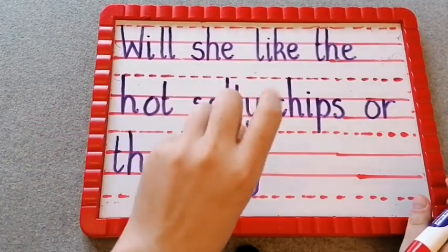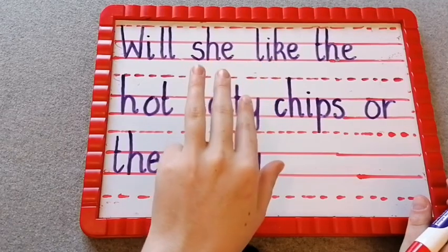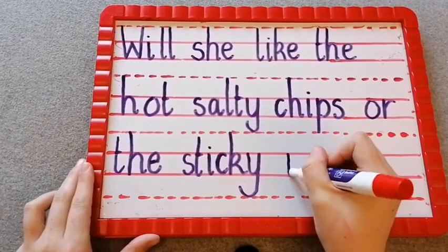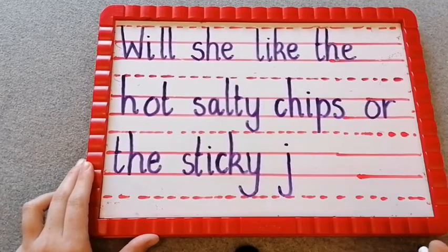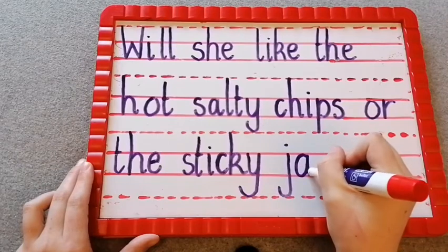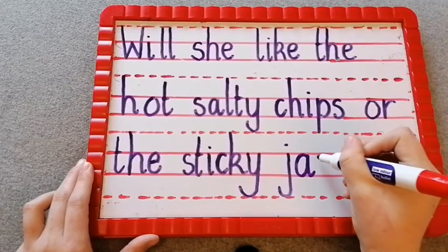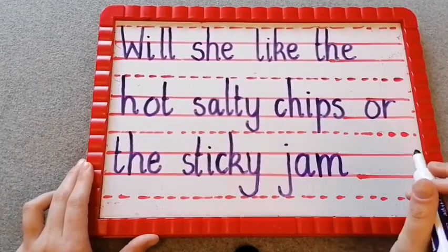Jam. J-a-m. J. First sound. J. Down the jack in the box and a dot for his head. J-a-m. Around the apple and down the leaf. Down Maisie, mountain, mountain.